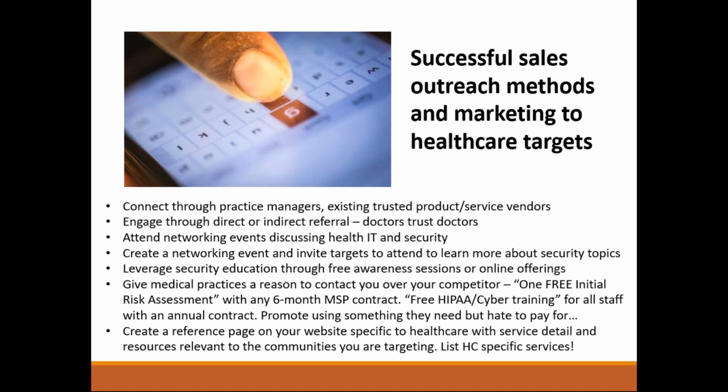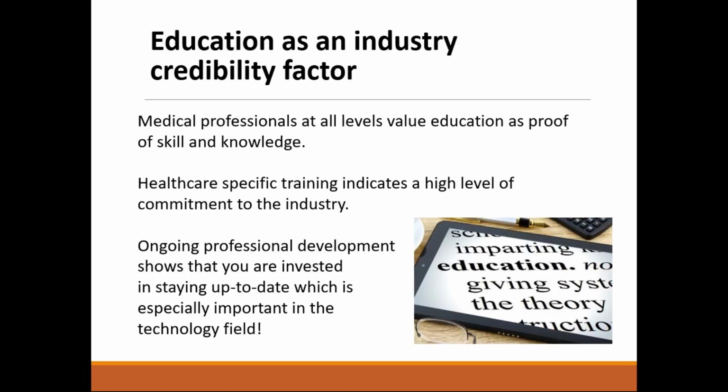The way that you approach the market is different. The security level that you need to understand for this market is different. Talk about that. Create a reference page on your website that talks about your services as it relates to healthcare. Very, very important part of your marketing strategy.